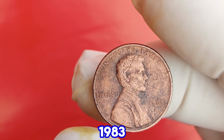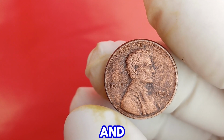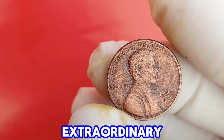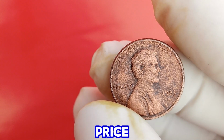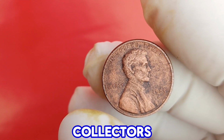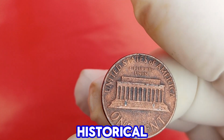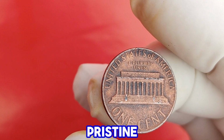Now, let's talk about the jaw-dropping $18 million valuation. While no 1983 D penny has officially sold for this amount yet, rumors and speculative valuations suggest that a perfect condition specimen with an extraordinary error could fetch such a price in the right market. Coin collectors and investors are willing to pay astronomical sums for rare coins with historical significance and pristine condition.